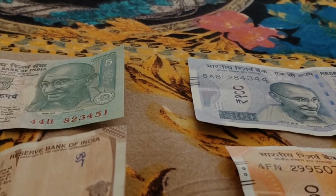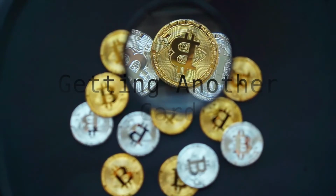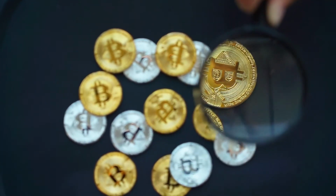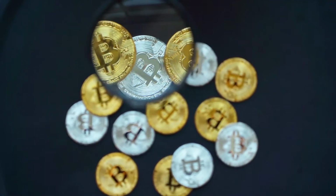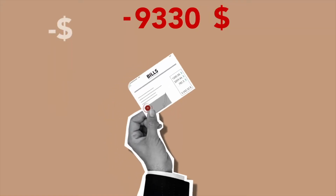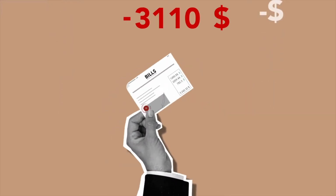Getting another card. Credit card companies still solicit people to open accounts even though they've slowed down a bit. You know those mailings you often get that tell you you've been pre-approved for a card. Should you be tempted? Well, sometimes. The following are several potentially justifiable reasons to consider applying for an additional card.